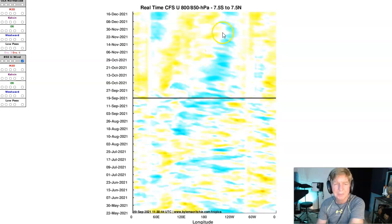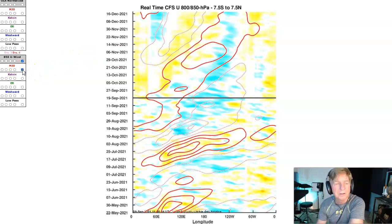And what do we get replacing that? Westerly anomalies. Not strong, but consistent, just homogeneous westerly anomalies, with these easterly anomalies slowly fading out and dissipating as we get into mid-December. If one is to believe that, that would be a pretty good sign. Let's overlay the MJO here. Oh, and one other thing.